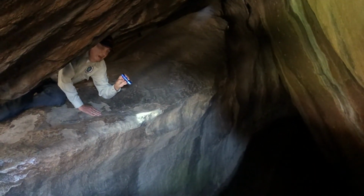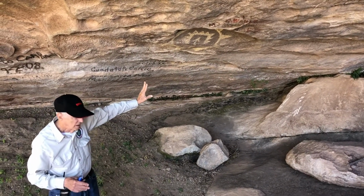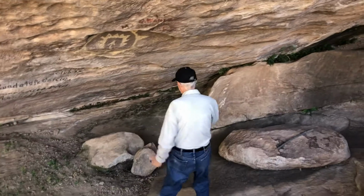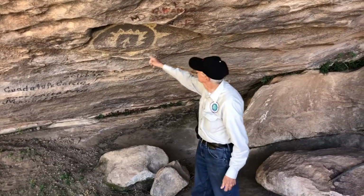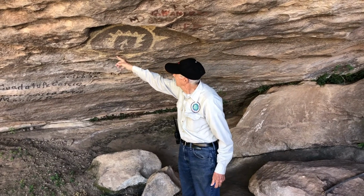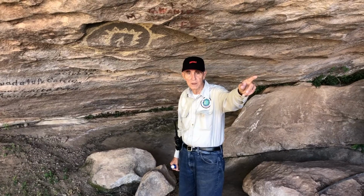The signs are right. This painting here is claimed by the Tiwa Indians. The Tiwas are called Isleta del Sur Pueblo, people of the sun. In their interpretation, the outside represents the sun. Inside there's a three-sided sun pueblo, and there's an arrow pointing into it. And their interpretation is that one day they hope to return to their home place.